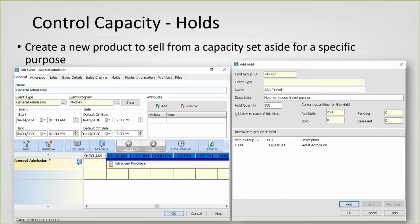Again, you would still need to take their reservations over the phone or maybe through a web store with a member required ticket or something like that to take away this capacity. But this allows you to set aside a portion of what would come through your gate for a specific purpose, again, whether it's those members, whether it's those trade partners.